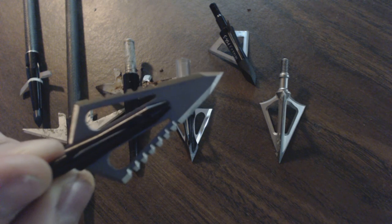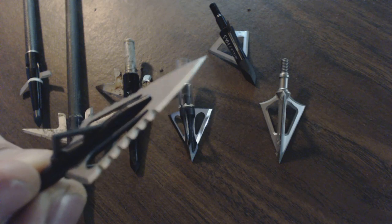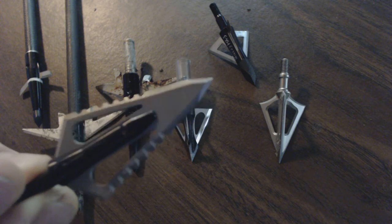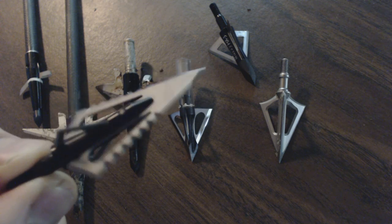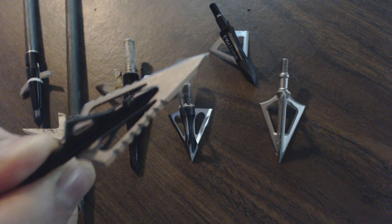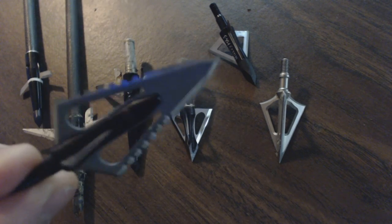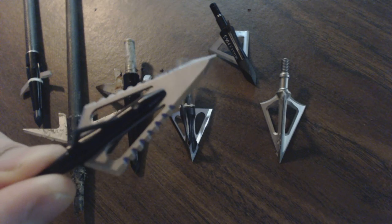And it flies really well. I've tested them up to 60 yards, and they fly right in there with my field points. Like I said, most of the time, if your bow is tuned correctly, it will shoot decent. And these defy everything because they have a longer cutting surface. They're fixed blades, but they still fly well. Extremely sharp, extremely durable, and they have a lifetime warranty.